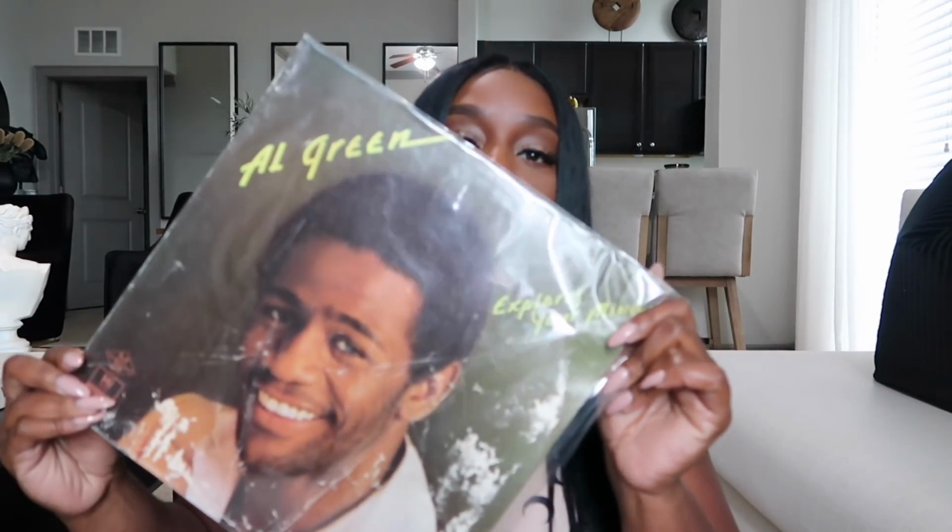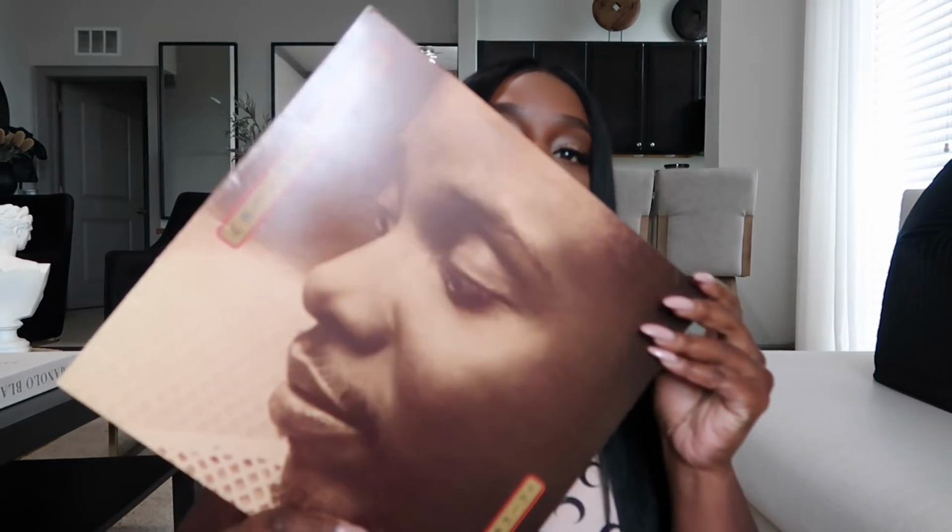But these I got from the antique shop. So I got this Al Green. I got, what is his name? Philip Bailey. And I don't know who Philip Bailey is, but I'm sure once I hear the song, I'll know. My mother-in-law told me I should get this one, so girl, I had to grab it.